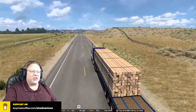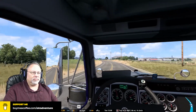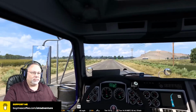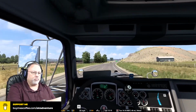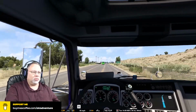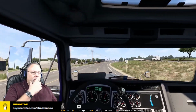So every time I start to look at the scenery, I drift out of my lane. Go straight. Okay. We will go straight. Or at least follow the road. Keep right. Looks like we're... Woo! That looks like the freeway right there.